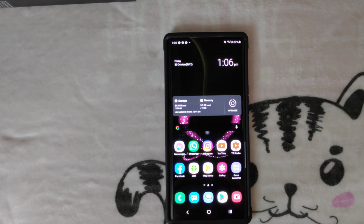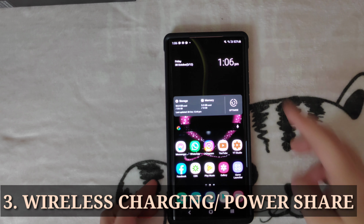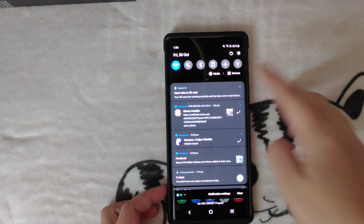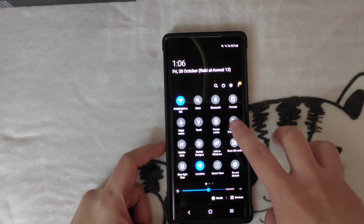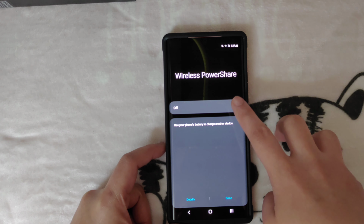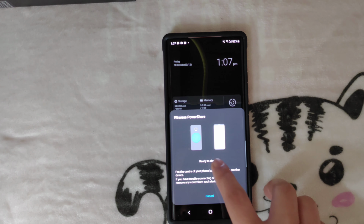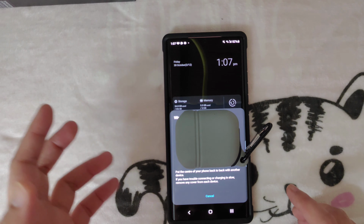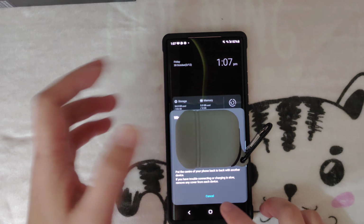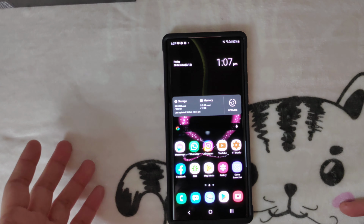And let's move on. The next thing that I like most about this phone is the wireless charging and the power share. So, if you want to use the wireless charging or the power share, you just have to press this one. So, yan. And then, i-on mo siya. So, you're ready to charge. So, pwede mong ilagay ito and it will start charging. So, ganun po kadali guys, no? Hindi pa nagde-drain masyado yung battery niya when you're using it.